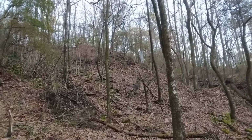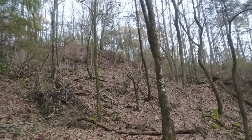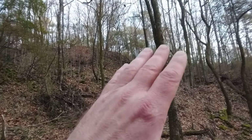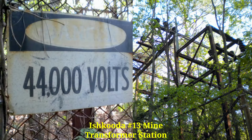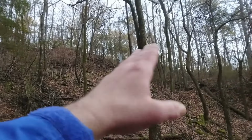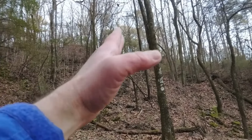And these mines used a lot of electricity, pulled a lot. And that transformer station up there pulled in and put out 44,000 volts of electricity just to power all of the facilities up here at the number 13 mine. So, I mean, I wouldn't like to have been the person to have to install that on this steep down angle, but it's still standing.